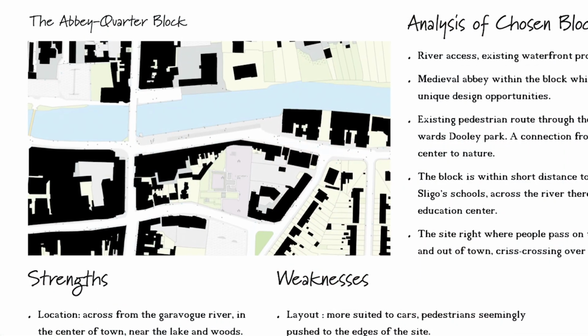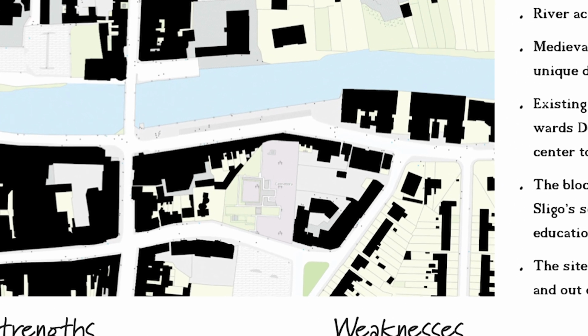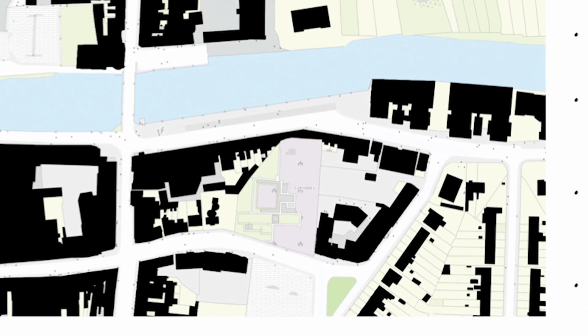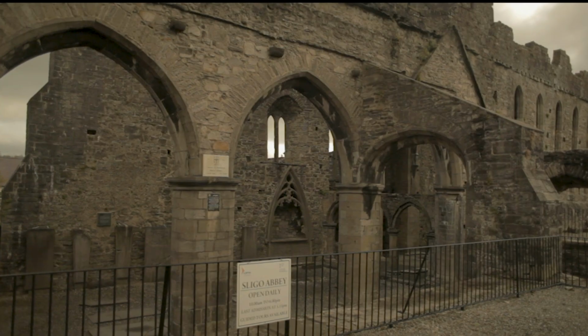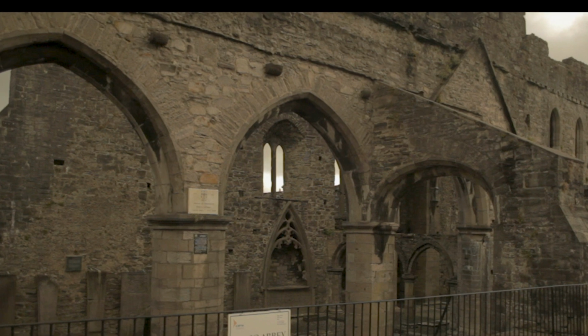Hi, I'm Ina Nicolacha. I'm from Galway, Ireland, but I was originally from the US. That's where I was born. The block I chose is the Abbey Quarter block. The reason I chose this was because of the Abbey, and it interested me because of the history and the people that would have lived there and how important that used to be within the town.